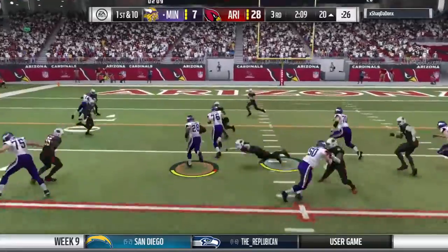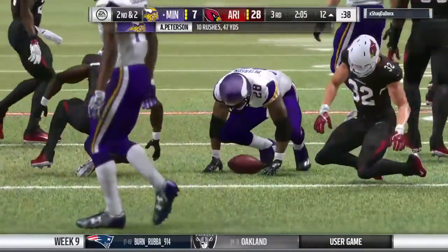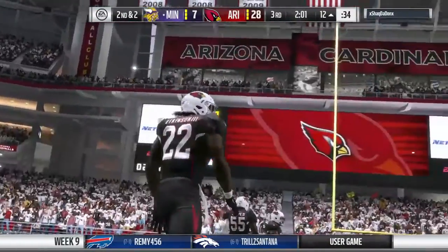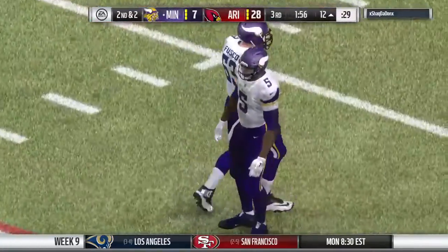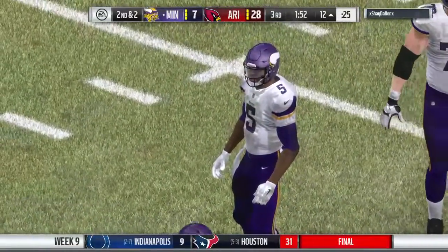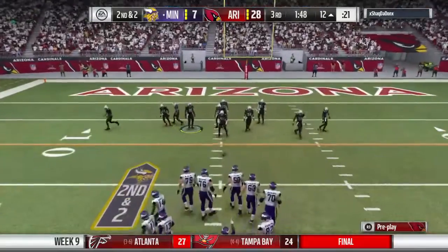A 10th carry now for Peterson, and he's going to push his way down to about the 12. 8 yards on the pickup, and now they'll have some options on 2nd and short. And once again, leverage wins. The offensive line, lower than the defensive front. They moved them and found some good space for the guy carrying the ball. See if they stay on the ground for 2nd down.